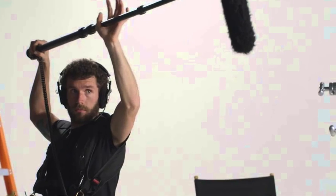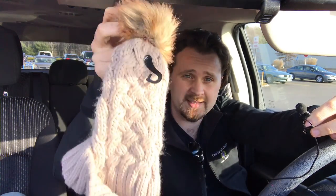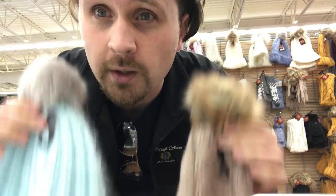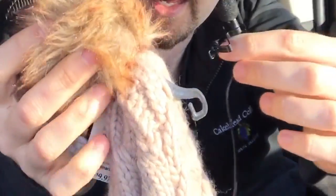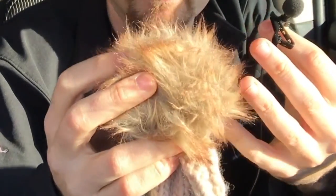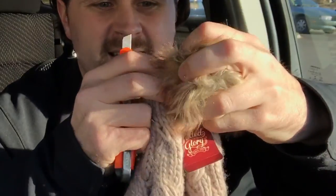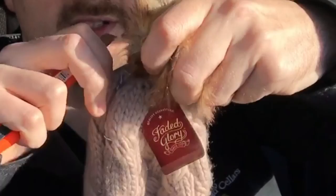In the film world, you have something called the dead cat, which is essentially a piece of fake fur. But what I'm gonna try to do is take this hat. Which one? And insert the microphone inside of this ball. This is going to help muffle that sound, but I have to fashion this. Let's see what I can do. I'm gonna slice off this little fuzz ball.